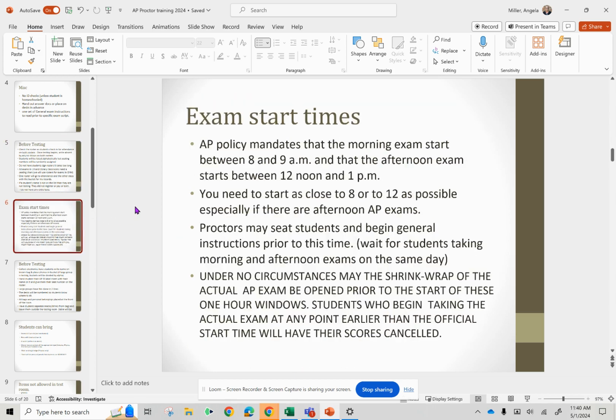All right, exam start times. The AP policy mandates they need to either start between 8 and 9 or between 12 and 1. So we need to start our test as close to 8 or 12 as possible, especially if there are afternoon AP exams. The closer we can start to 8, the better chance those kids have of making their afternoon exam.